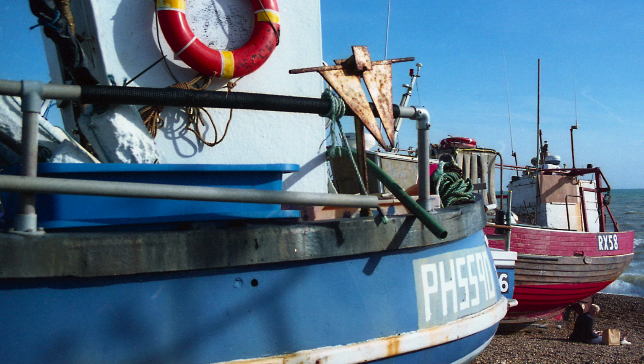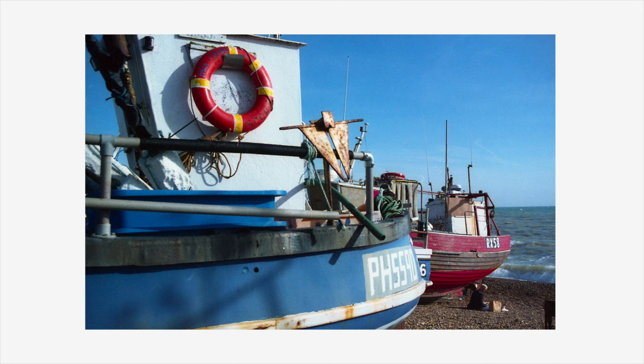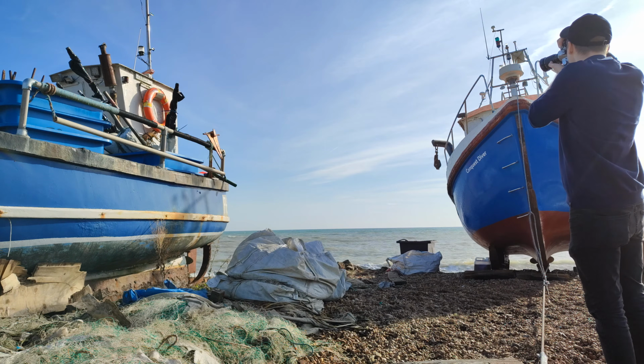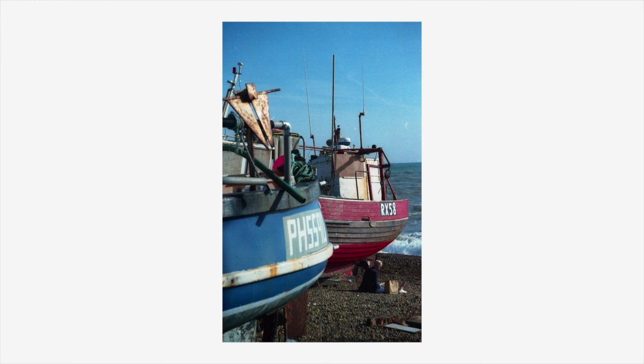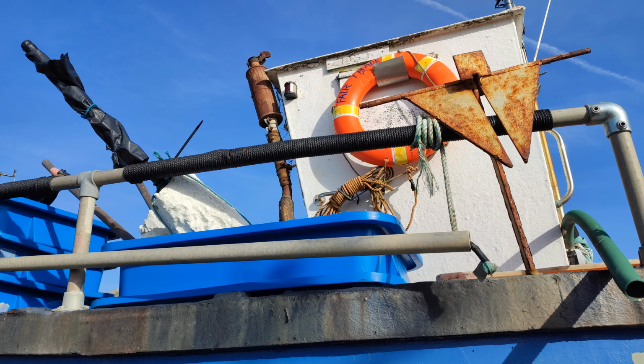So I just wanted to jump in here real quick and talk about this first shot. I think the blues are extremely vibrant here. From what I remember from shooting Kodacolor before, it had some really pastel pinks and blues. This shot in particular, the blues are really dark and deep. It's got some really rich blues in there. The reds are almost burgundy as well.